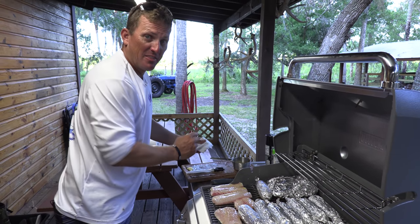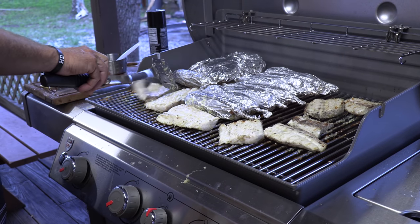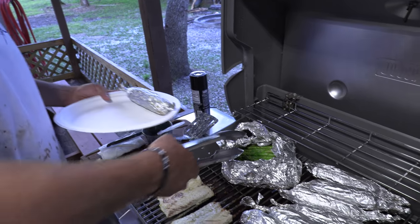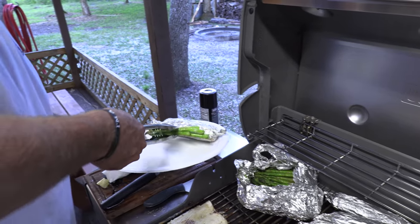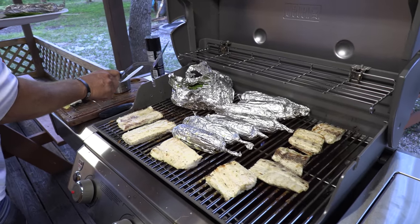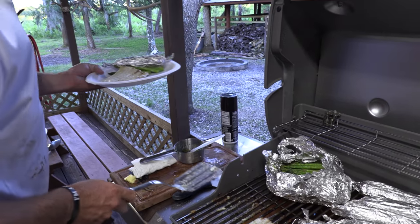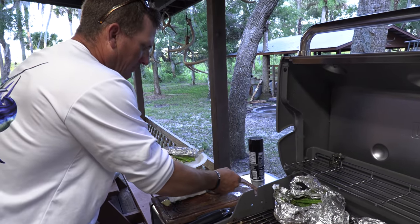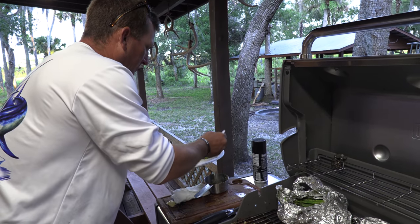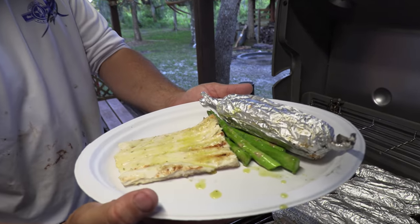I'm telling y'all right now, that smells amazing. Now that fish is not gonna take long to cook. Put a piece of corn right off the grill. Take yourself some asparagus, just like that. Then get yourself a nice fat piece of fish, like that. Then take yourself some of your garlic butter, rub it on your fish and on your asparagus. That is a meal out here at camp.